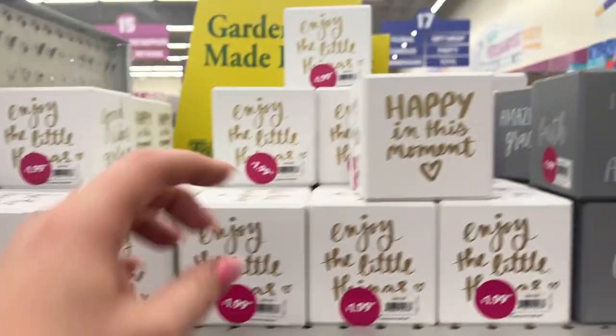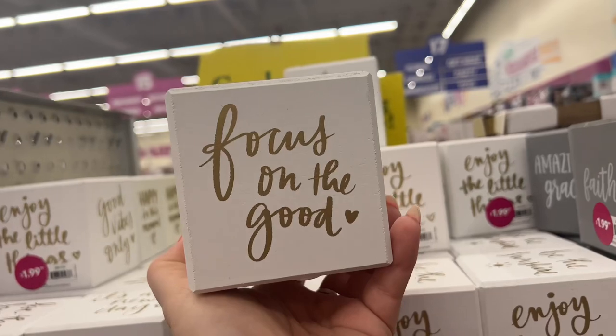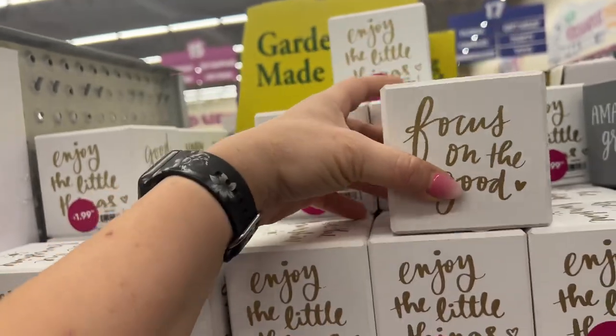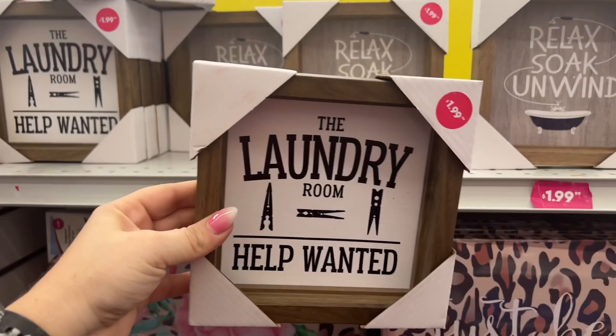These definitely look nice. And then look at these. Happy in this moment. Focus on the good. Amen. Good vibes only. Yep. Enjoy the little things. Those are nice blocks as well. Definitely new. The Laundry Room Help Wanted.